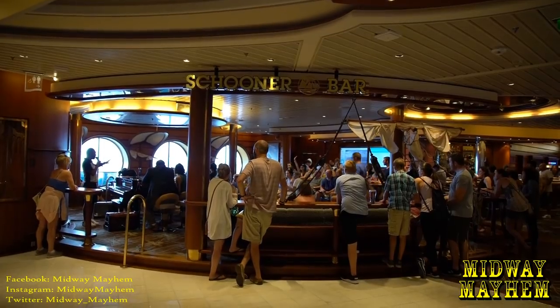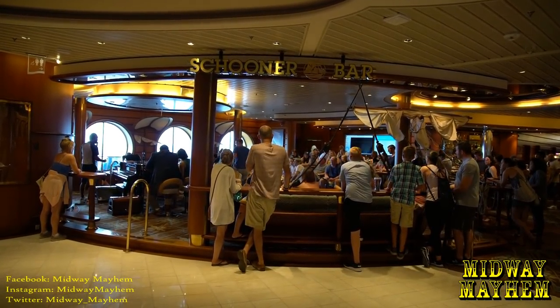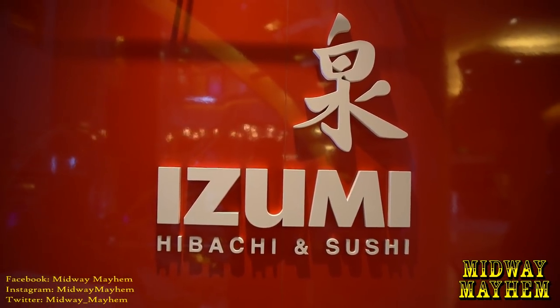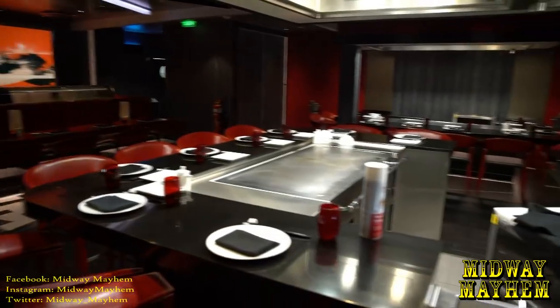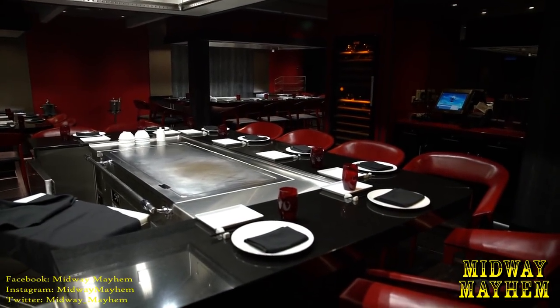Schooner Bar, which is kind of a neat nautical bar. They do have trivia, which is what we see right in front of us. Harry Potter trivia. Azumi Hibachi and Sushi. Let's go take a look. So again, this is the hibachi place. We can see a couple different stations set up, just like all your Benihanas and things like that. And I'm sure they serve up some very delicious food.